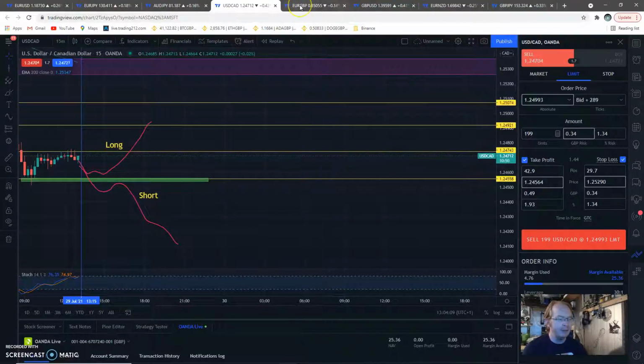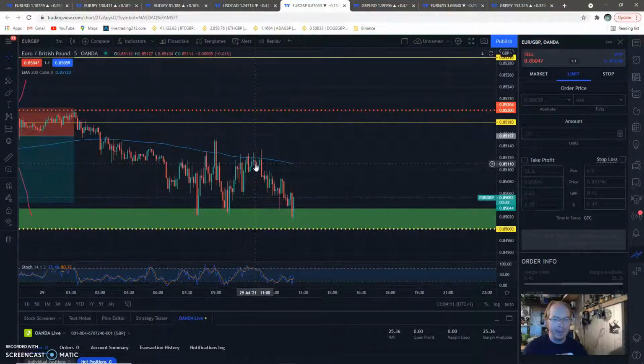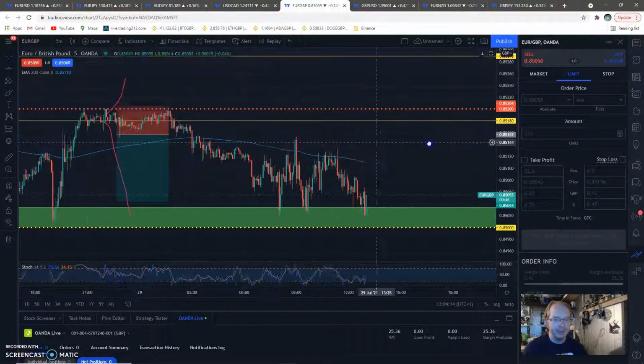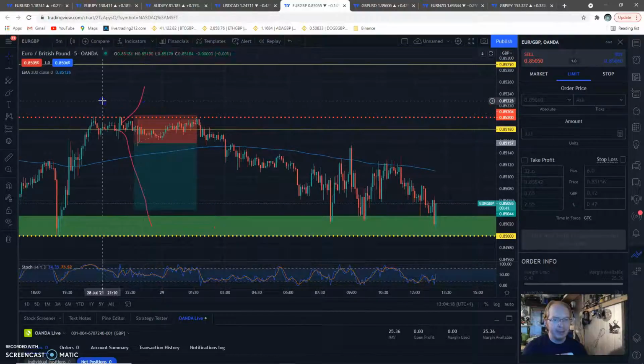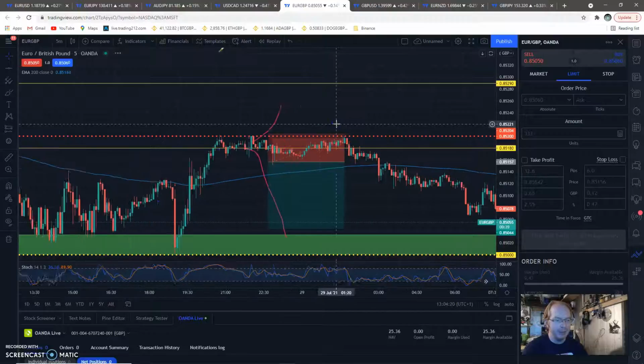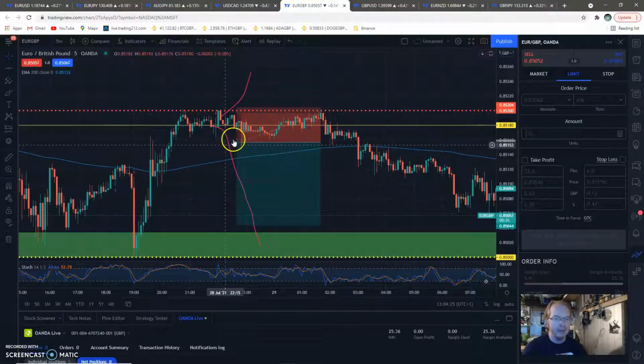And then moving on, we now have the Euro GBP, so Euro to the pound. One of my more favourite ones. So it looks like when we left it yesterday, we were at this point here. Getting a bit messy, this chart, could do with clearing all the data.